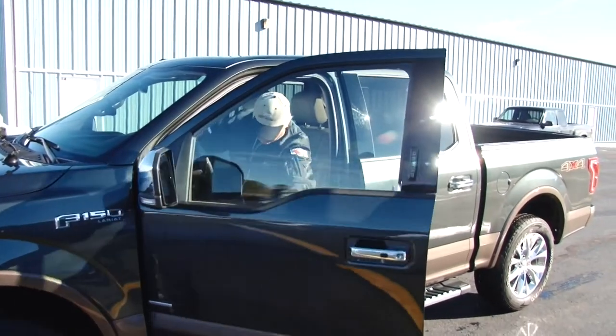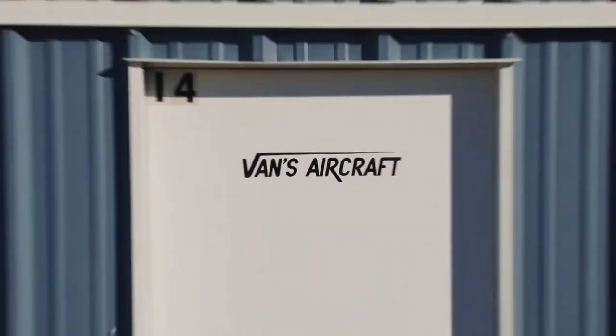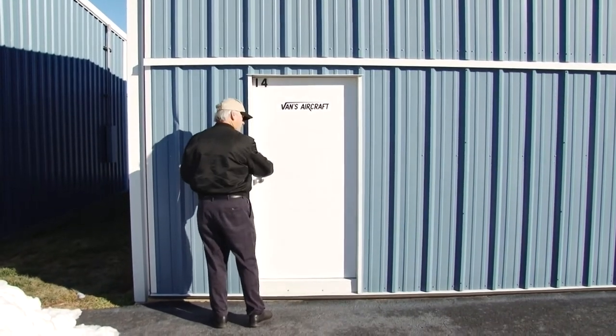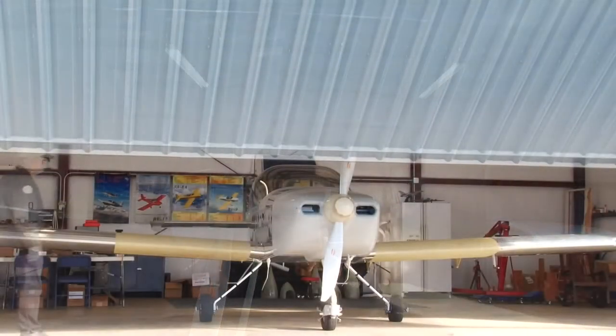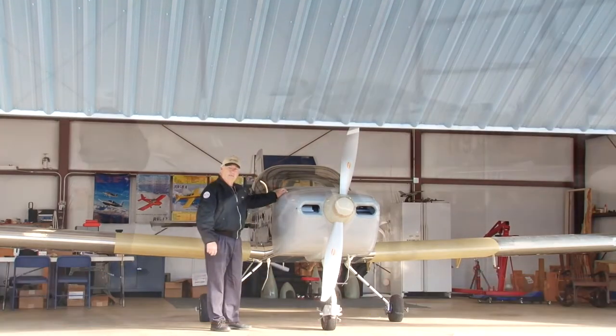Here we are at my hangar. Getting pretty excited. This day is quite a day. Getting closer. Well, here we are. RV14A.